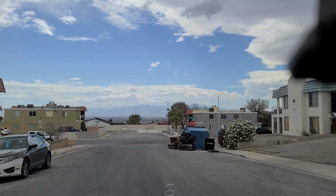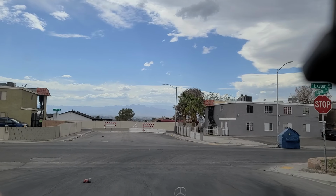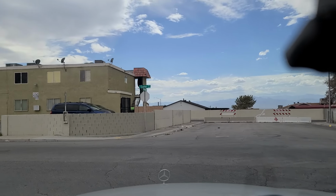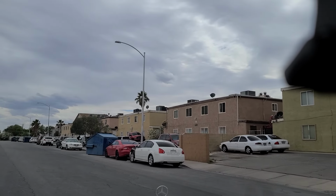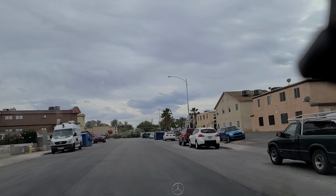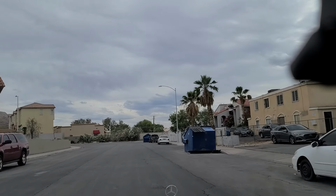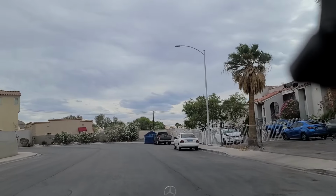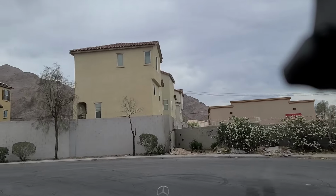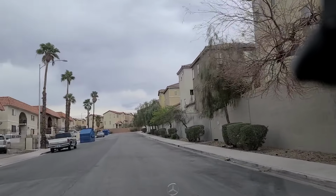Seen a lot of furniture just sitting out by dumpsters. It's not bulk pickup day because I looked. I always try to look first before I come out here. Not a lot of people out right now. The temperatures are actually pretty mild, so it's kind of surprising there's no one out here. But tons and tons of calls for service in this area. These streets are full of activity, especially after dark.